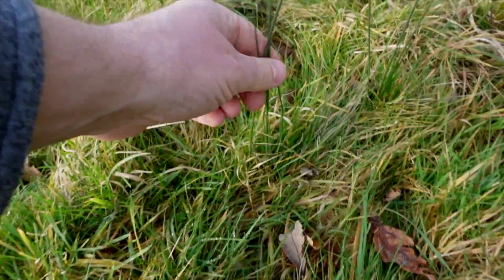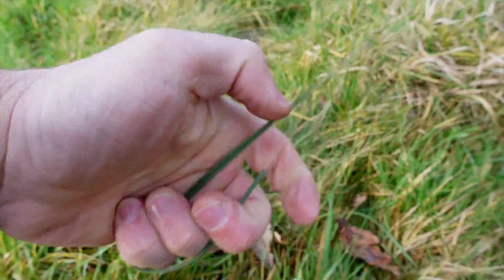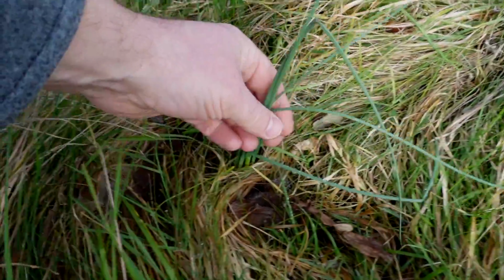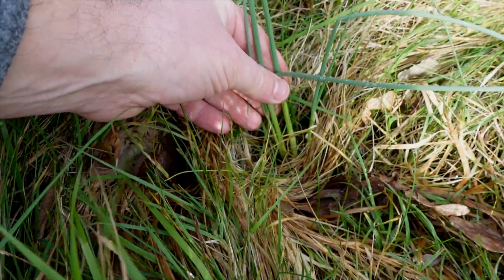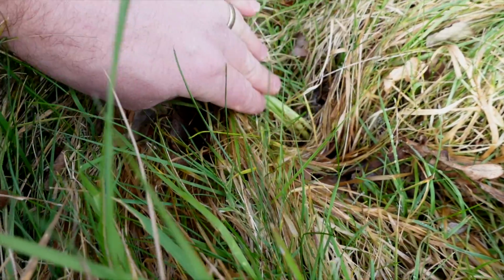So you can see here, this is a reed. I'm not really sure what it's called. Very tough, very woody. But just over here, we have our crow garlic. And this one is quite mature. I'm wondering whether I should just try and dig the bulb out. It's like having a garlic clove. It's slightly lighter. I might dig these out.